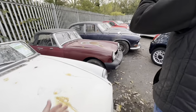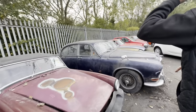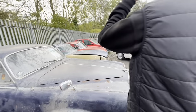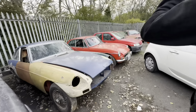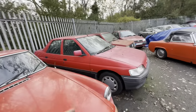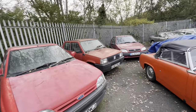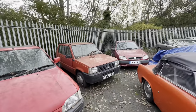And I think these are all out of that same guy's collection. He's got an MGB, another Midget. That's the same Ford Red Onion down there, isn't it? That was here last time. God, there's so many MGs, Chris. That Onion's been here for a long time. The Fiat Panda was one of the ones the chap had bought, but he hadn't picked up. He still ain't been and picked it up.